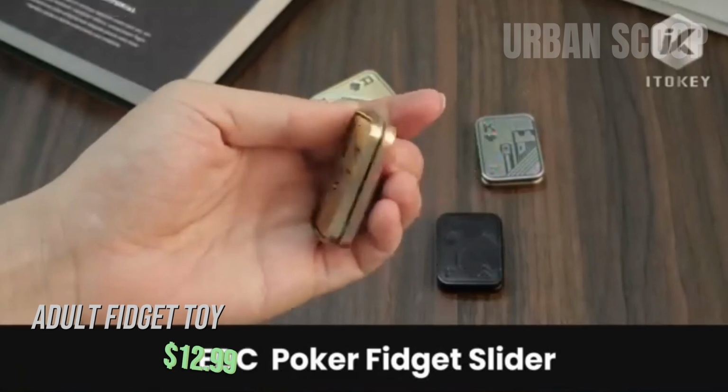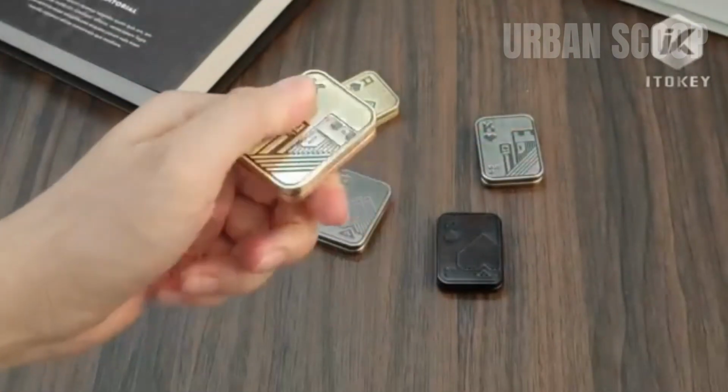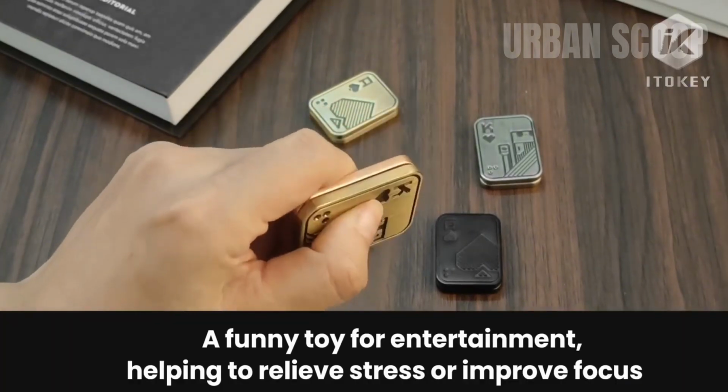This fidget slider is fully made of stainless steel with a metallic luster. Solidly built and the finish quality is pretty good. When sliding it back and forth, there will be a crisp metal sound.